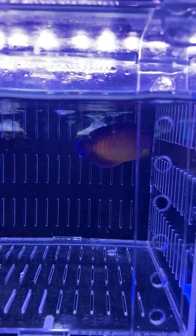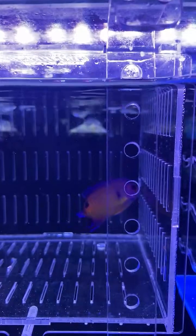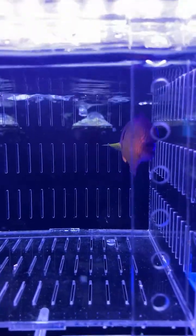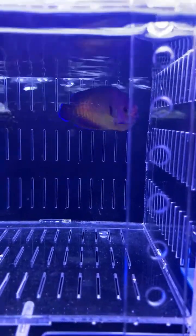Damster is asking if we have more dwarf angels for the sale. I think the only one was that Flameback, right? In this sale, we had the Flameback. Yes, unfortunately that one is spoken for, though. We can try and get some more in for next week, though, or a future one.